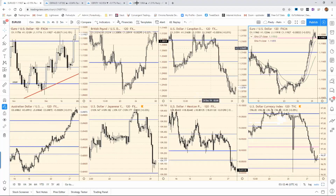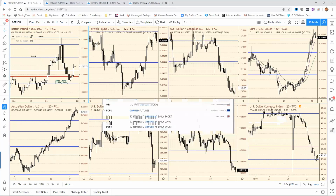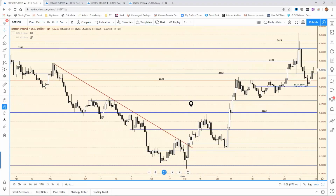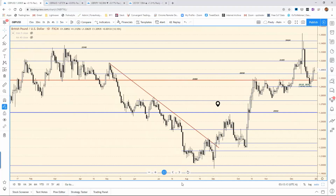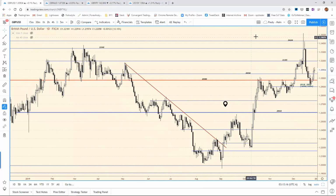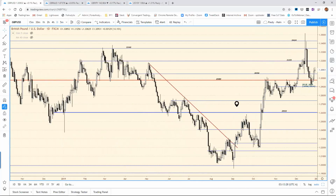And let's move into the cable. So the cable closed back above the pivot of 1.2980. You can see that clearly right here, on Friday we did, after defending the 1.2918, which was a 38% retracement, you can see that here, of 1.1956 all the way up to 1.3514. A rebound to 1.3195 is in the cards with the initial resistance at 1.3135. Support is 1.3089. So we're looking potentially for a bounce back.